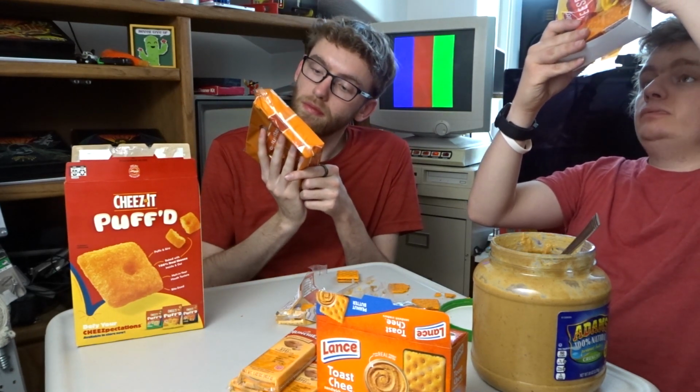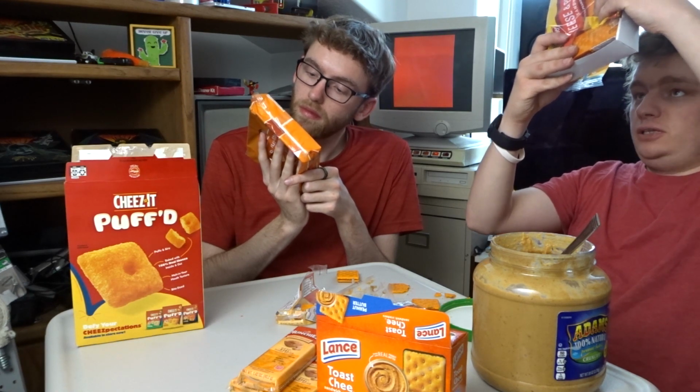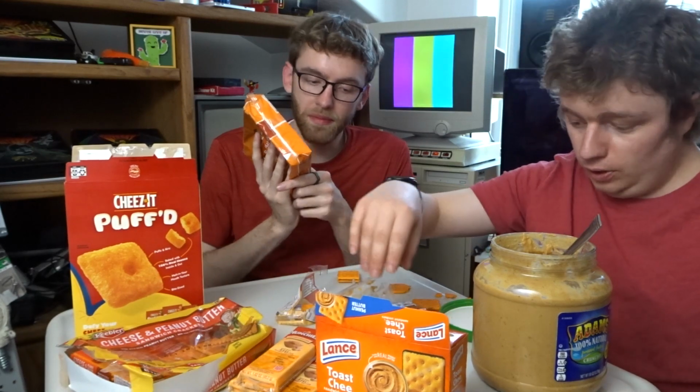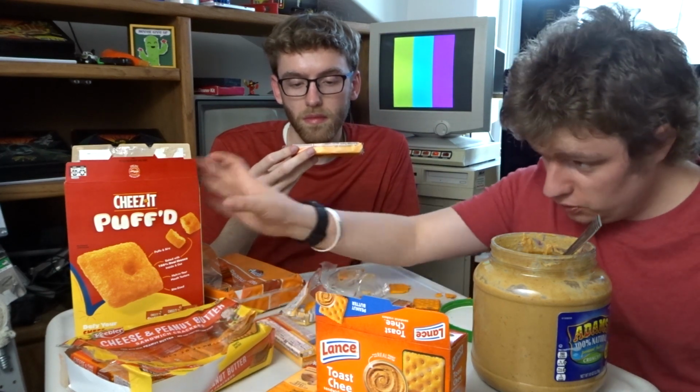Keebler has... Oh, cheese is in 2% or less, and it is also towards the bottom. Cheddar cheese. Same here for Austin. It looks like they're all pretty much. Well, wait, where's Munchers? Munchies. Yeah, cheddar cheese is also towards the bottom. So they all have cheese towards the bottom, less than 2%. Now what about Cheez-Its?